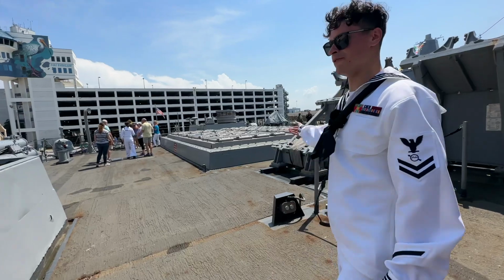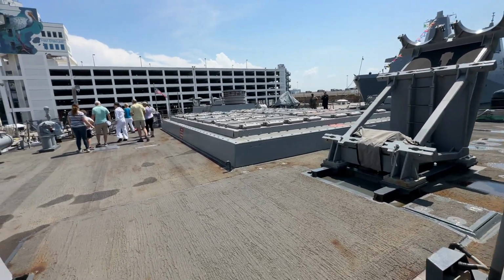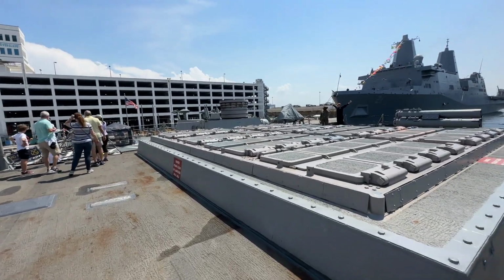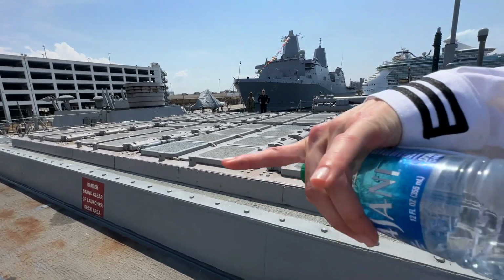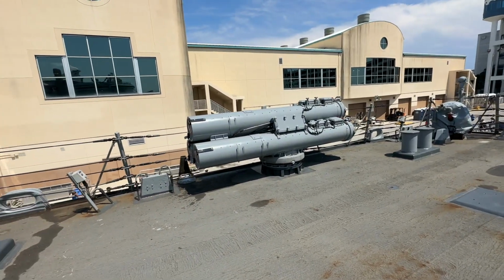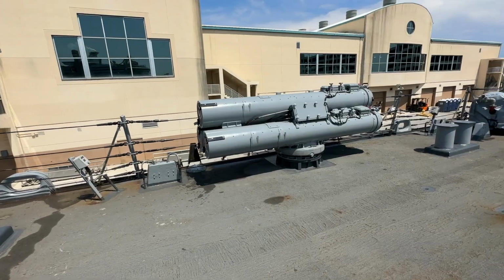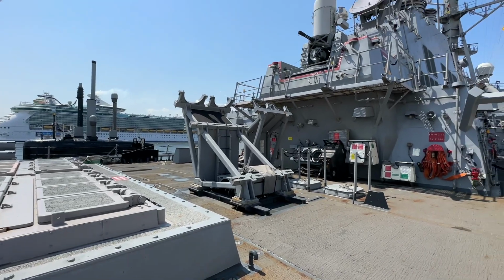And this is at VLS. This is where the majority of the missiles are. Obviously, it's bigger than forward. Same thing. You guys have a lot of missiles on here. Oh yeah. And then you have our torpedo tubes on both sides. We have 6. More 50 cals. And then aft seaways. So the same thing forward, we just have one aft as well.